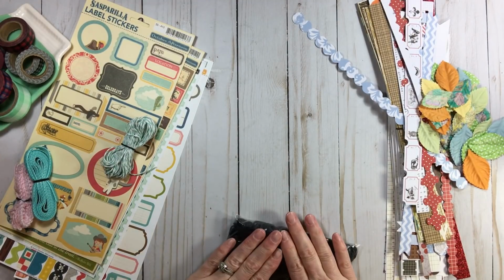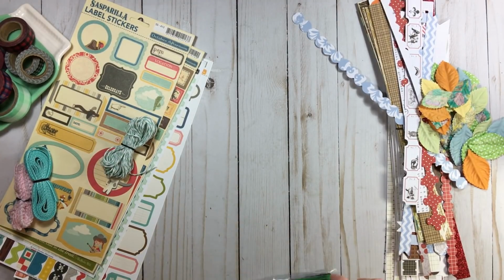I will grab my trimmings jar. So think about what project you did in 2018 and list that below.